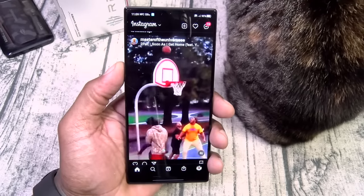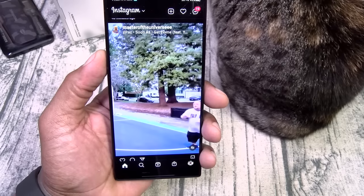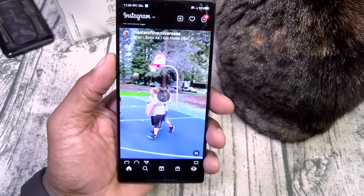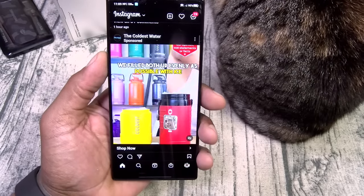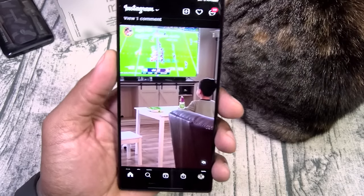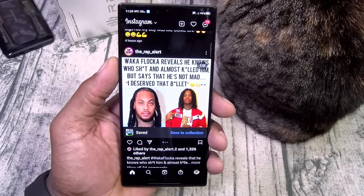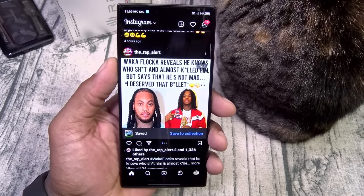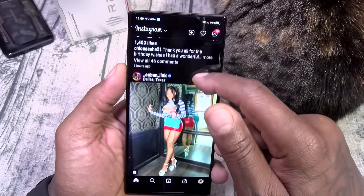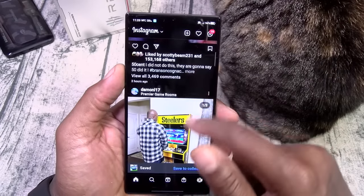Look at this. Now, I was watching this earlier. My dude right here be balling. This dude out here hooping for real. Look at that no-look pass like that. That's what I'm talking about. Got cold water alerts. Now this is the Giants game. Shout out to the NYC Giants bringing home the dub. Waka Flocka knows who almost murked him. He deserved that one. This is a family show.